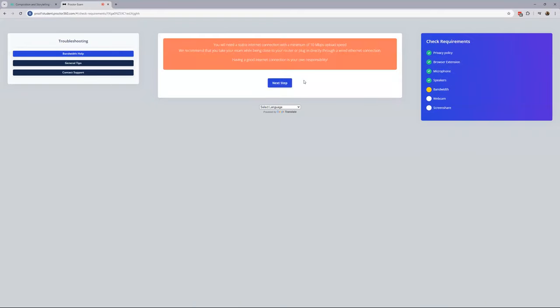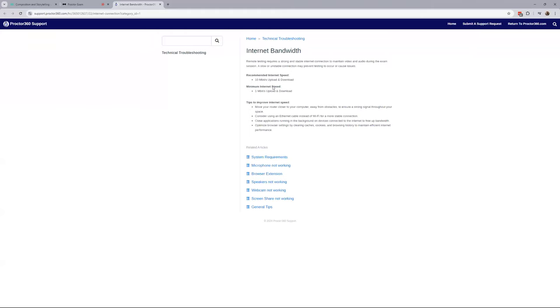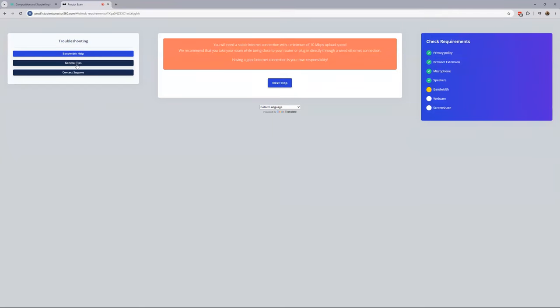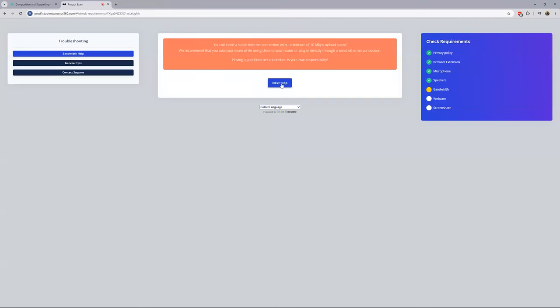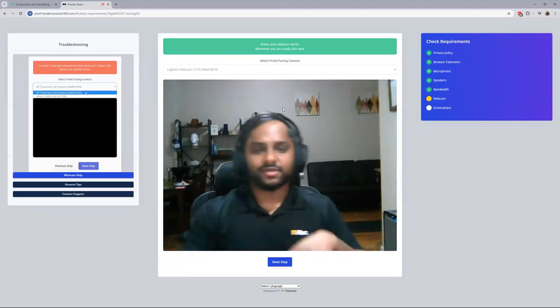Here, we're verifying bandwidth. If you ever have issues with anything, you can always go to the left-hand troubleshooting window and just go ahead and click that, and that will take you to the particular step and the resolution for that. So you will see that the recommended is 10 megabits per second, but we do support a minimum of 1 megabit per second upload and download. Additionally, if you want to see general tips or you want to contact our support directly, you'll be able to do that from here as well. We do have 24/7 365 support.